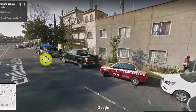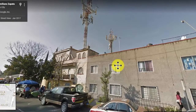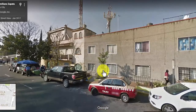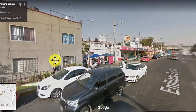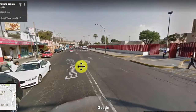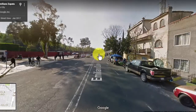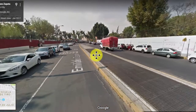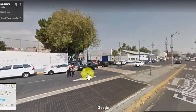Just people walking. Oh, they've got these cell towers right by people living, so that must not be good because you get all this radiation. So whoever lives there might have health issues later on in life. But I guess whoever lives there probably lives there for a lot cheaper because no one wants to live by a cell tower. They got some nice cars also, so I'm kind of surprised.